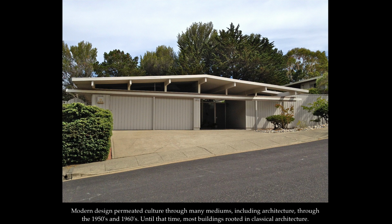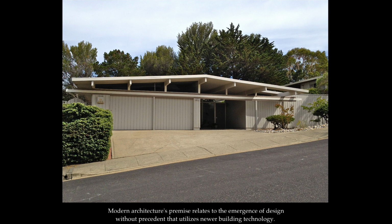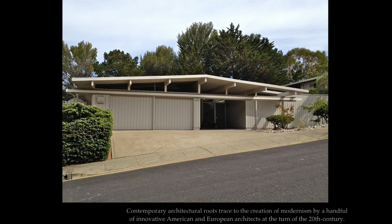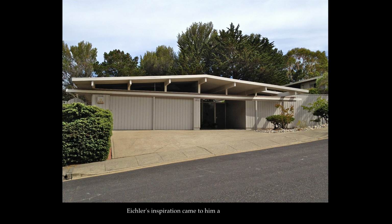Until that time, most buildings rooted in classical architecture. Modern architecture's premise relates to the emergence of design without precedence that utilizes newer building technology. Contemporary architectural roots traced to the creation of modernism by a handful of innovative American and European architects at the turn of the 20th century. Specifically, the German Bauhaus school contributed to the emergence of mid-century modernism, as did early works by Frank Lloyd Wright. Eichler's inspiration came to him as he resided in a Wright-designed Usonian house in the 1940s.